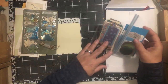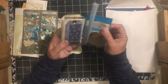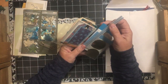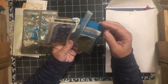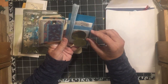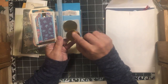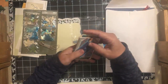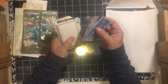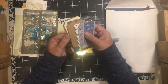And then there's this, and I used a Project Life thing to package it. So you get a chenille stem that's folded in half, some envelopes. There's a blue one, there's a white one, there's a smaller blue one, some of the little slide things, and some of the gold medallions. And then this is tags and labels. So you get a tag and all these fun things.